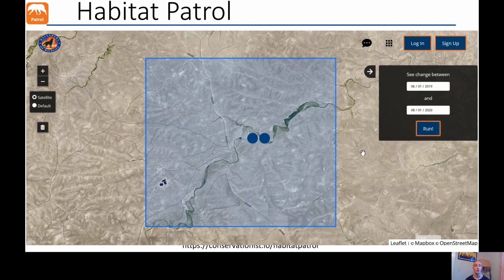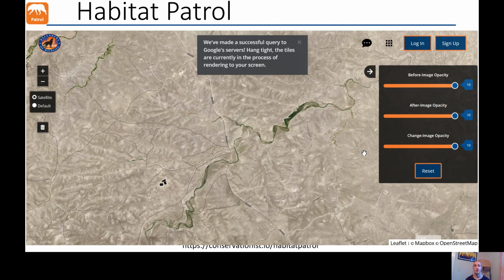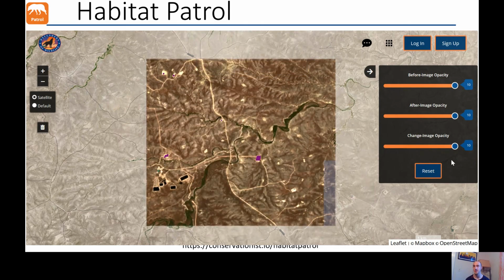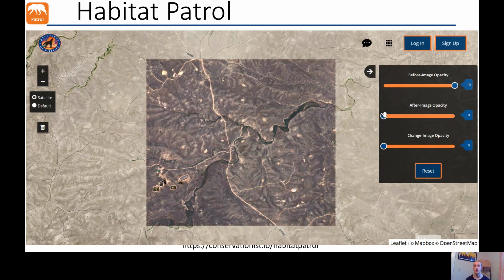And then they run our algorithms in the background, and the app serves up before and after satellite imagery based on the times they defined, as well as highlighted areas that the algorithm detected as change. So here we'll see the before image. After image, we see there's some land clearing. And then in purple, when we turn on the change layer, the user is presented with the automatically identified changes.